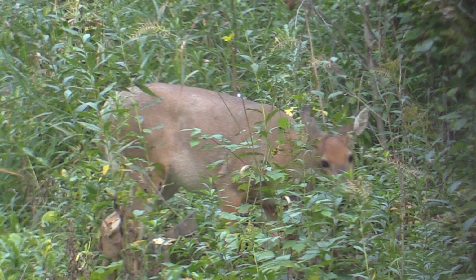Day 2 of bear hunting. We haven't seen anything yet. Hopefully we see something tonight. We've had a bear coming in the morning, so we're hoping if we don't see anything tonight, we'll see him tomorrow morning.